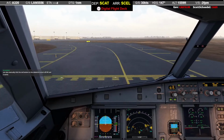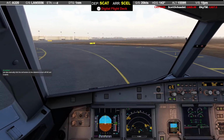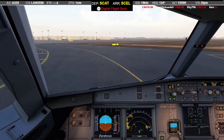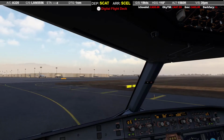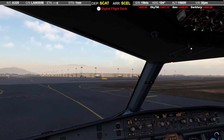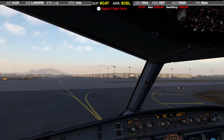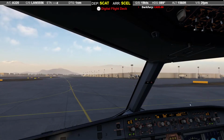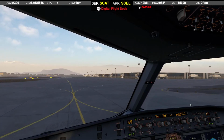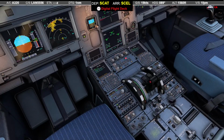Santiago area traffic, land Chile 5556 is clear, runway 27 or 17 right. All right, flaps up, speed brakes disarmed, landing lights are off, strobe lights are off. And Santiago area traffic, land 5556 taxiing to the Delta Concourse via Golf Kilo to the ramp. Transponder TARA weather radar is off.